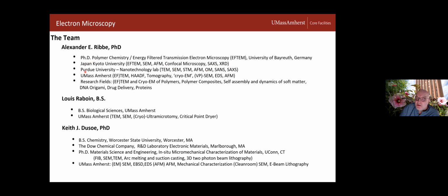Then about 10 years ago, I moved to UMass Amherst, where I'm running the electron microscopy. There wasn't one at the time when I came, so we consolidated all instruments which belong to material science and the biological sciences into what you see now, the electron microscopy core at UMass Amherst. So we have one technical staff member.